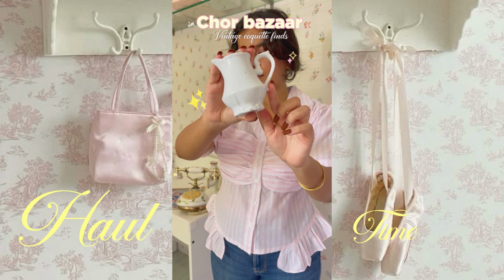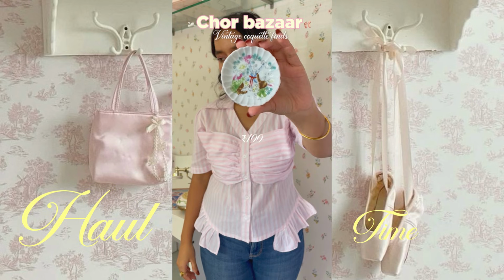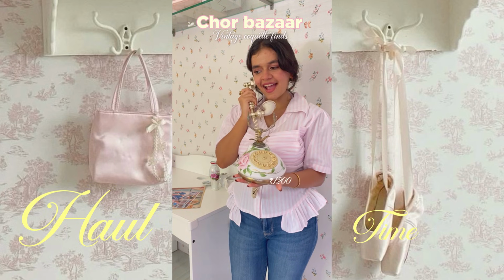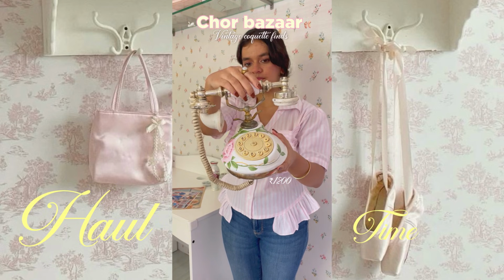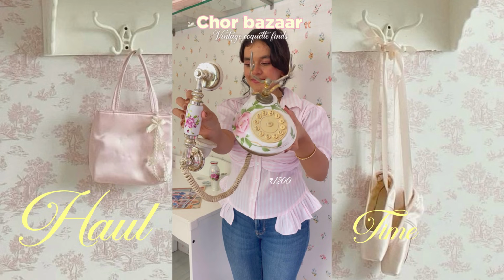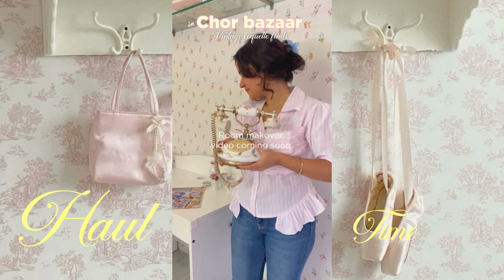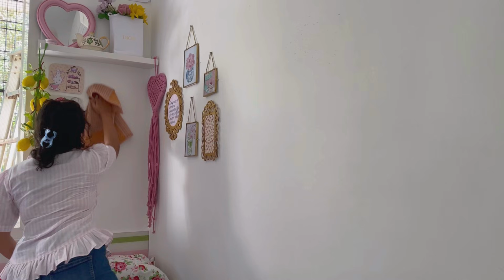I love the shape of this one so much. Next up I also got this small jewelry trinket tray kind of thing. And now lastly I got this gorgeous telephone. It doesn't work but it's still so pretty, guys. I think it can work looking at the condition of it, but this is literally the perfect decor piece in my room. Like I would pay so much more to get it.